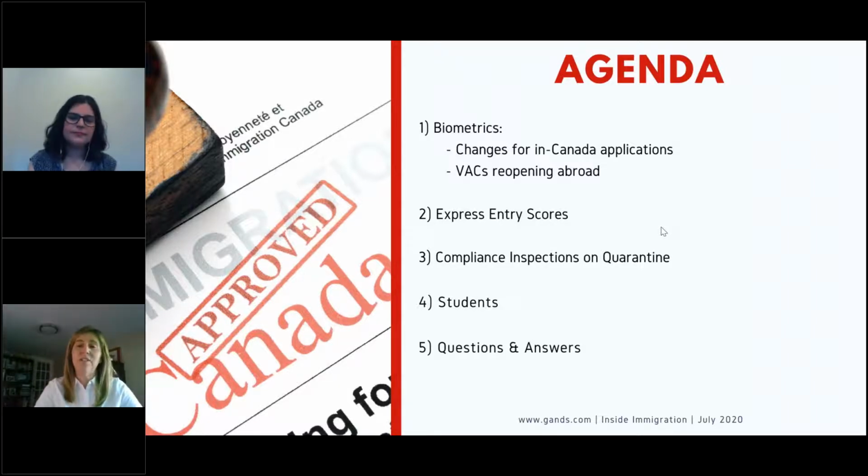The bad news is the score for federal skilled workers. We had the first one on July 8th, and it remains quite high at 478. For those who don't have Canadian experience, who are likely abroad, the minimum threshold is still very, very high. But the hope is that somewhere we're going to land in the middle when we get back to normal. And there are steps now for getting back to normal.